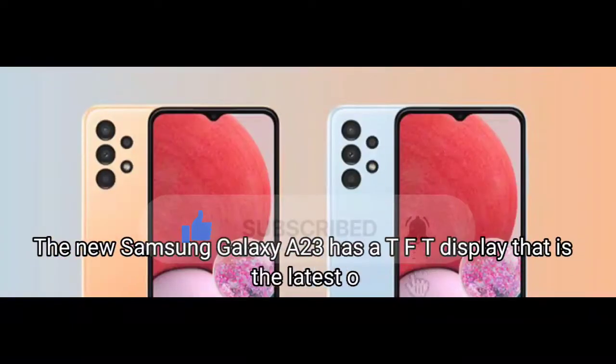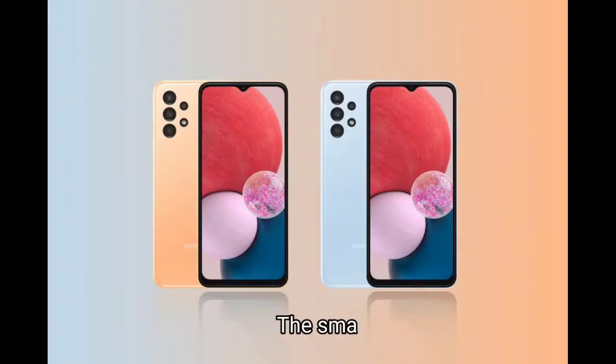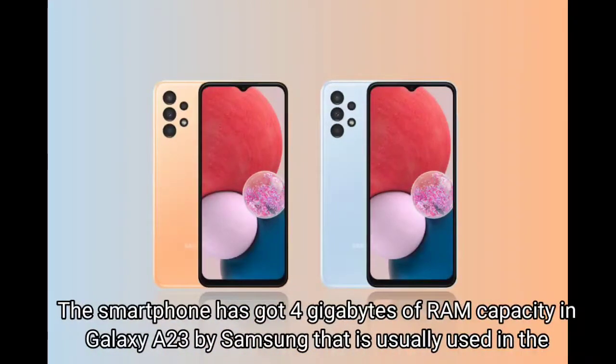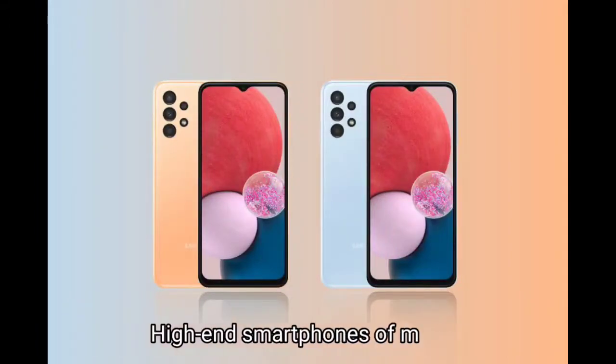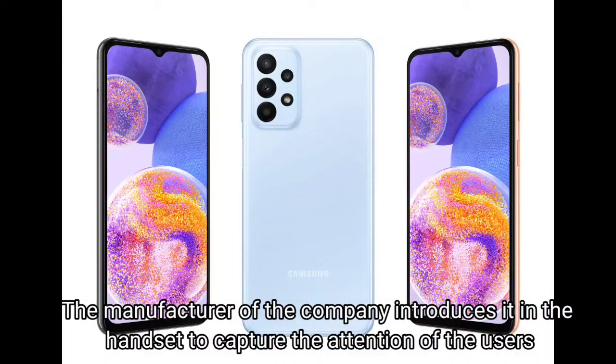The new Samsung Galaxy A23 has a TFT display that is well known for its outstanding results. The smartphone has 4GB of RAM capacity in the Galaxy A23 by Samsung, which is usually used in the high-end smartphones of most companies. The manufacturer introduces it in the handset to capture the attention of the users.